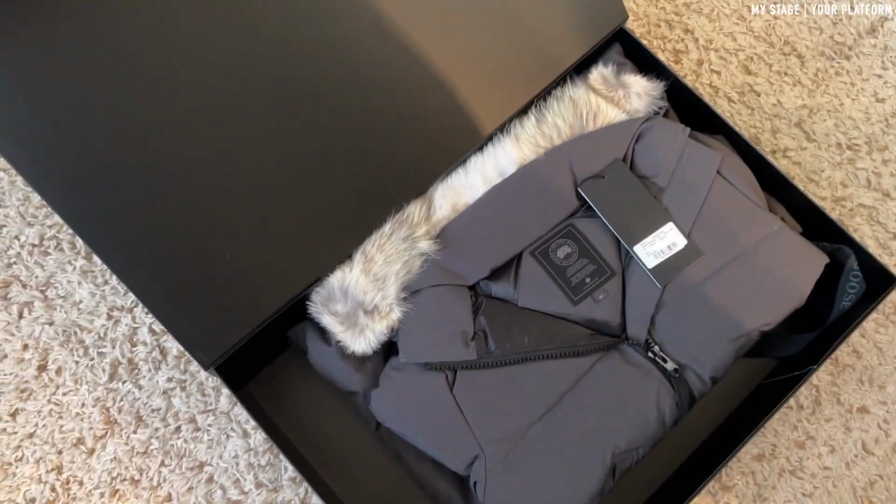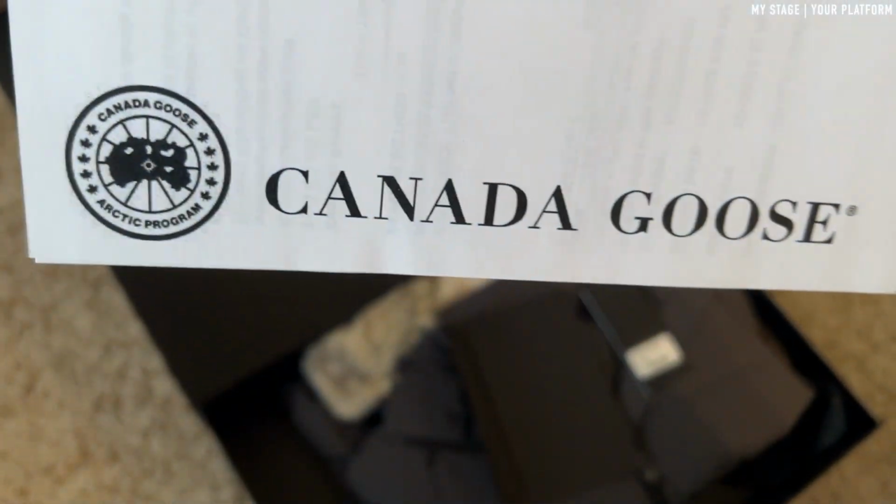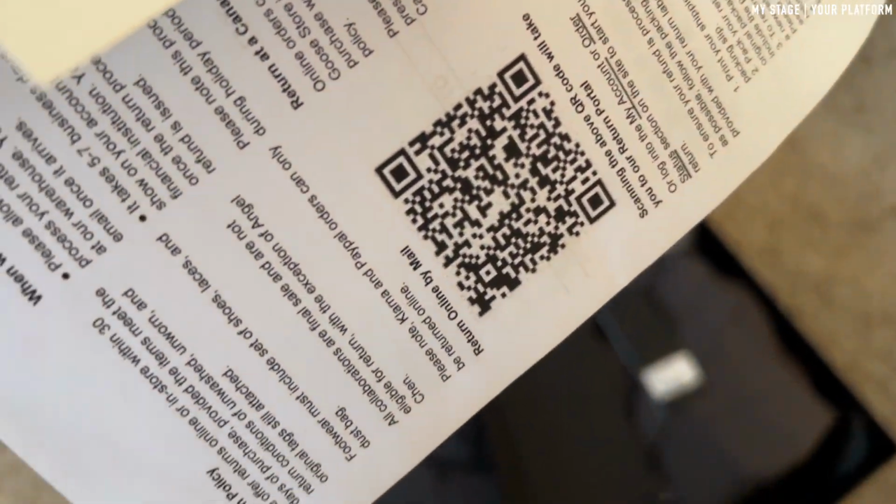Before I move on to the jacket itself, like Moncler, Canada Goose also gives you a return slip in the form of a scan.